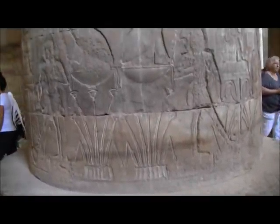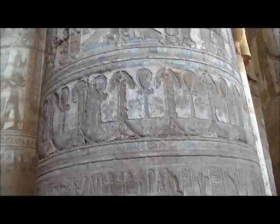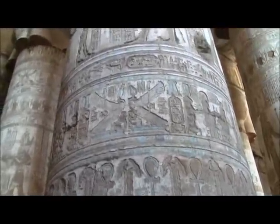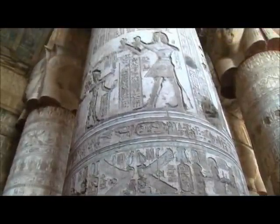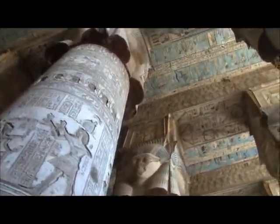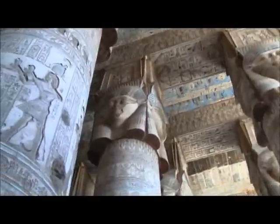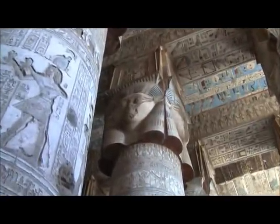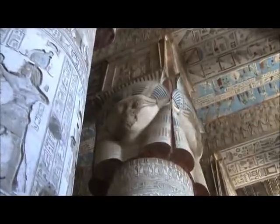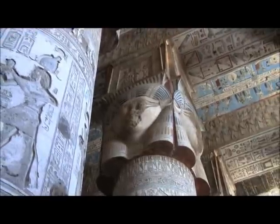We're inside the main temple of Dendara in Egypt. And you can't get a sense of the scale, I don't think, with photographs and even with this video. But hopefully this will give you an idea. This was a temple from the Old Kingdom of Egypt dedicated to Hattor, who is represented as obviously a female and with cow's ears.